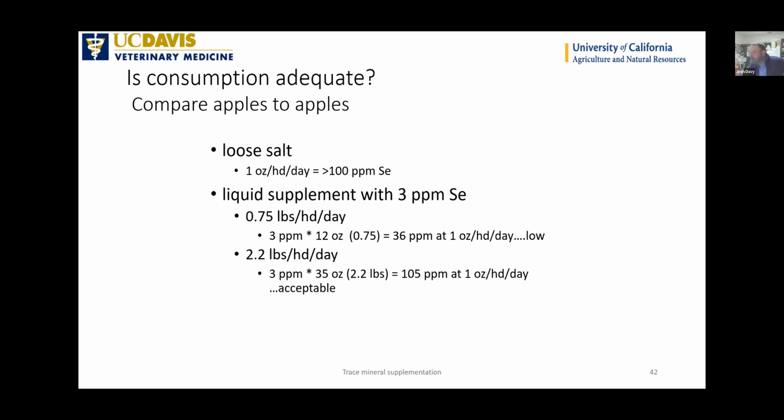So calculate your consumption. You can get that based on the refill rates when you get your bill, how many head per day, how many days, and try to get an idea of what your consumption is, because that can bring you back to that greater than 100 parts per million from 1 ounce.